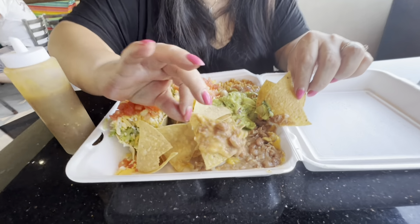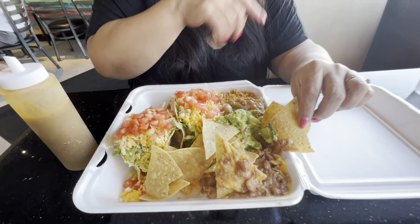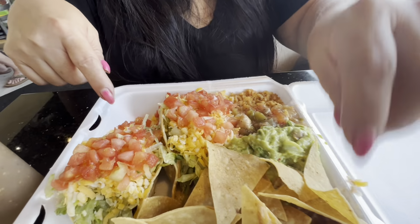Hi guys, we're here at Pepe's in Fullerton. I've heard a lot about this place. Check out our taco plate. It has the chips, beans, guacamole, rice with some sort of rojo or pico sauce. It's like a ranchero sauce.